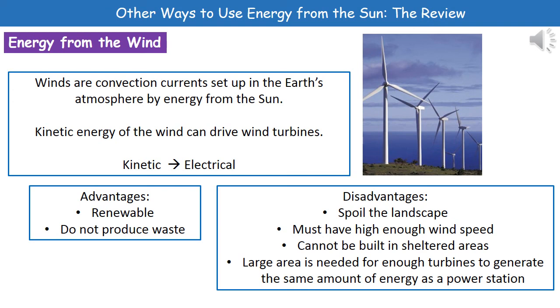And we need quite a large area to actually house enough of those turbines to generate the same amount of energy as a power station. So this is why a lot of these wind farms are now being put out at sea and so on, because they're not right on someone's doorstep, so they're not ruining the actual landscape, etc. But you get a good wind speed out at sea because it's not sheltered by anything else.